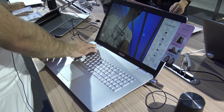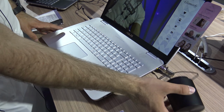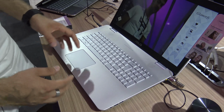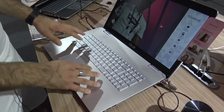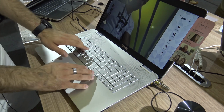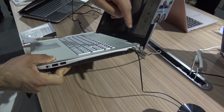Otherwise, here the Bang & Olufsen speakers are built in with also an external subwoofer that you get inside the box, which is quite nice, but you have to plug it in externally to get even more of that nice bassy sound for movies or of course music. Backlit keyboard feeling quite nice here, and otherwise big trackpad and a lot of ports that we will check out now, like Kensington.